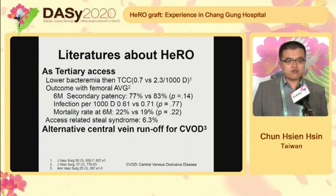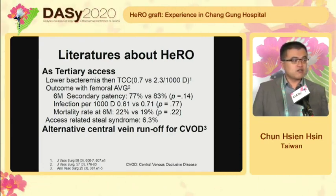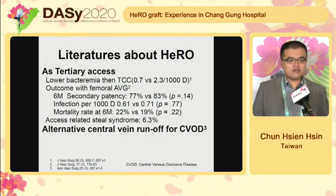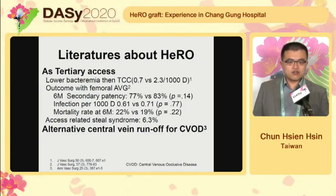The HeRO graft had lower bacteremia than the catheter, about 0.7 to 2.7 per 1,000 catheter days. Some studies compare the HeRO graft with the femoral AVG. They have a similar 6-month secondary patency, about 80%. They also share similar infection rates, about 0.6 to 0.7 per 1,000 days, and a similar mortality rate at 6 months, about 20%. Some articles also state the access-related steal syndrome caused by HeRO is about 6.3%.